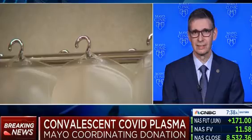And how successful is it at this point? I have heard stories, and again, anecdotal, not broad studies, of patients who were very, very sick in the hospital who were much better less than a week later, days after receiving transfusions like this. What have you seen at Mayo?